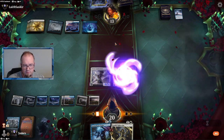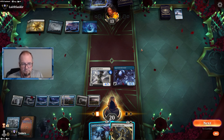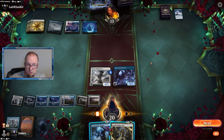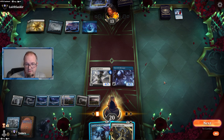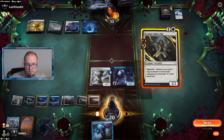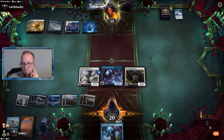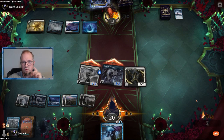We have 5 mana left. We can play out Stormchaser. 7 damage on board. What's better? Probably just one Leonin in here, right? And if we had one more spell. One more spell.